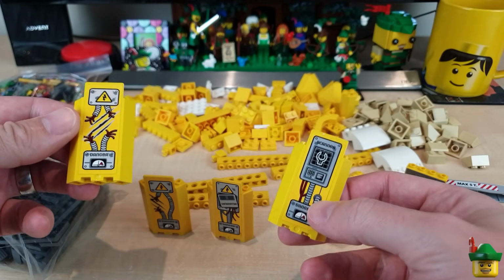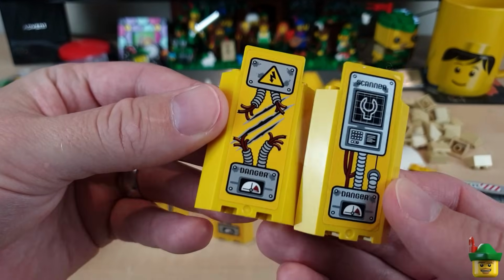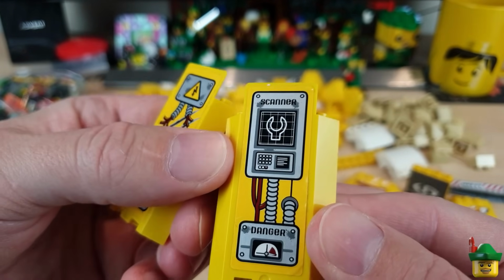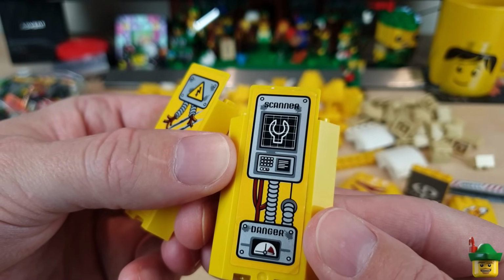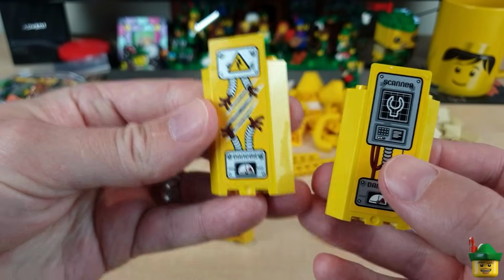I'm going to be moving these stickers using my patented hot tea technique, just to save them for later, or maybe for use elsewhere. We've got a wonderful sort of hand scanner that I've had before as well. Whoop, there's the SSP. And a sort of gauge there, broken wires and all the rest of it.